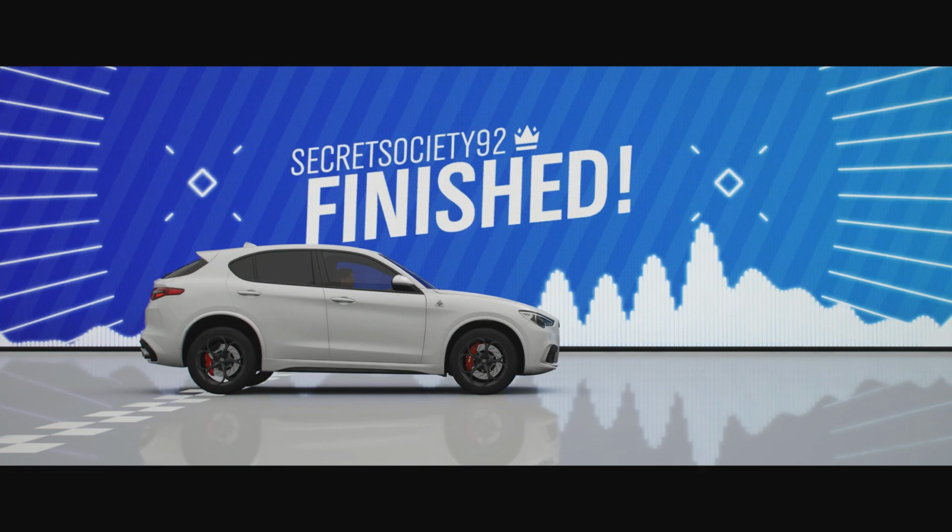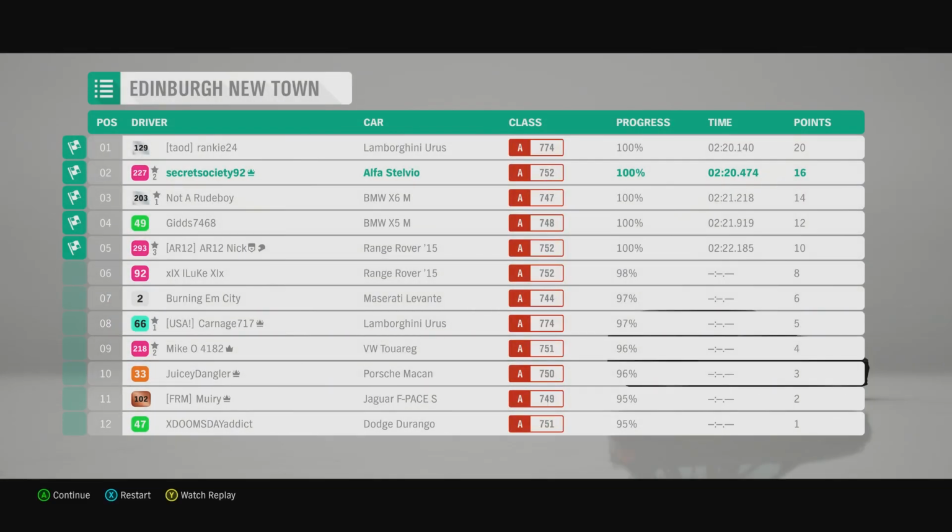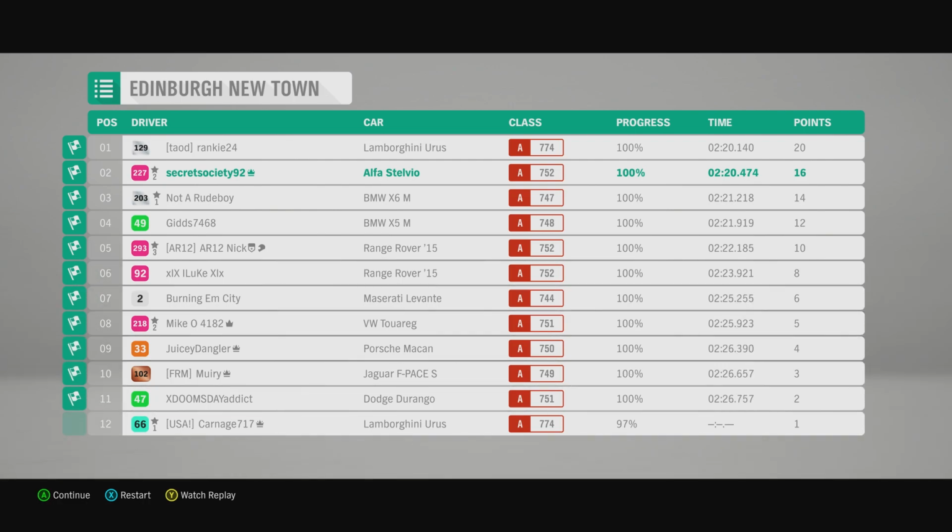Second place isn't bad. We've certainly had far worse starts to championships, and it still at the end of the day gives us 16 points. We weren't all that far behind the Lamborghini Urus, less than half a second, but that's all you need to win. So yeah, there we go. So yeah, let's get on to the second race.